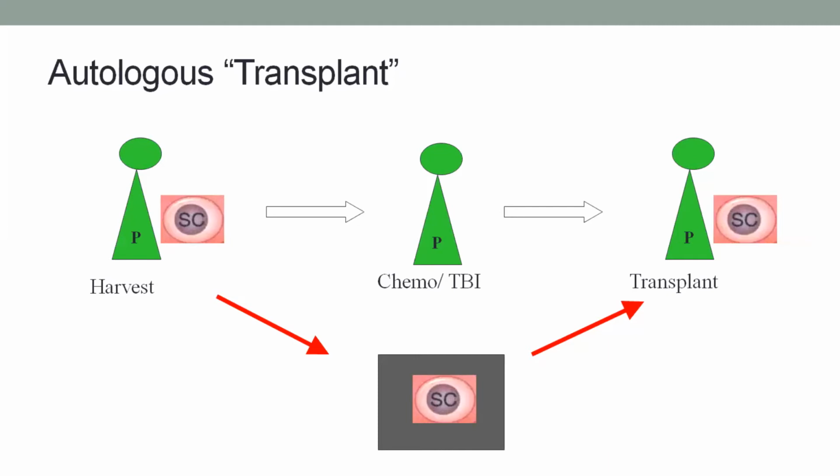So just to show here the schema of what we call an autologous transplant, and transplant in quotation marks, since this actually comes from the same patient and is given back to that same patient. So a patient who is sick, for example, with lymphoma and is put into remission by chemotherapy will have his stem cells harvested, and the stem cells will now be set aside, as shown in the gray box here, and cryopreserved, so that when this same patient will undergo chemotherapy or irradiation, the stem cells are protected from the effects of chemotherapy and radiation.